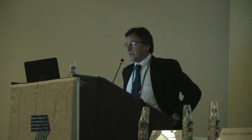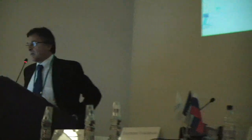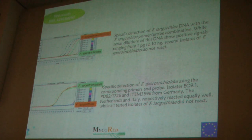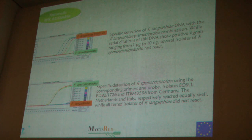Moreover, specific detection of T2 and HT2 producing Fusarium species, Fusarium langsethiae, has been developed by using specific primers and probe for Fusarium langsethiae DNA, and also for Fusarium sporotrichioides, a very closely related species which also produces very harmful toxins like T2 and HT2. A quantitative real-time PCR has been developed to exactly quantify these species from food commodities.